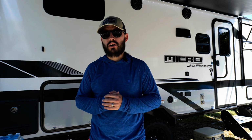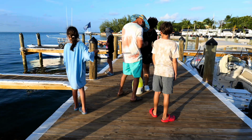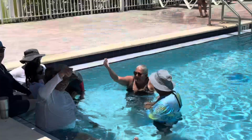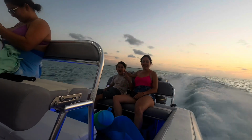Thanks so much for tuning into one of our episodes once again as we are enjoying our time here in Jolly Roger Campground in the Florida Keys with our family and friends. As you guys can see, we are here with a lot of our family members this time. We're thinking about 6 total trailers. We also met with some other family members as well. We were able to enjoy their boat and do so many different things at this campground.